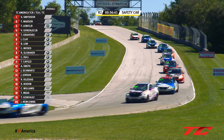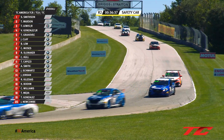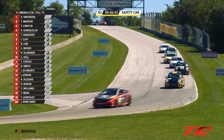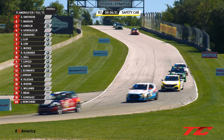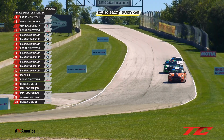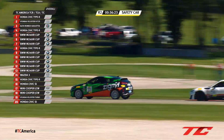Chance for us all to catch our breath here, Greg. Holy cow. He's back in 8th in class right now. Look at the TCA field. Yeah. PJ Gronke is well down the field. I'm not sure what happened to him on that opening lap, whether he got involved in some of that schmozzle that occurred in the TC ranks.